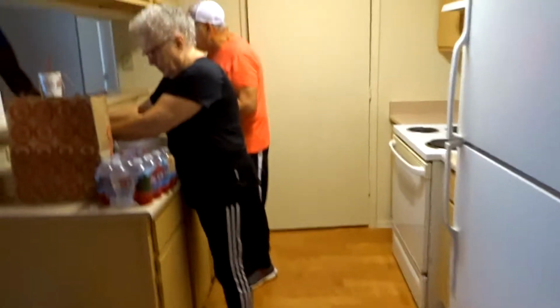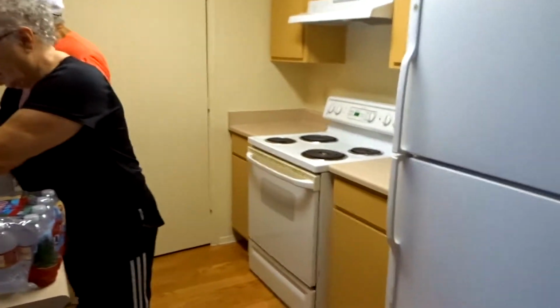We got everything out and ready to go. These are our little pantry. This is where we kept coats and everything over here. So we're ready to go. Our laundry room is over here.